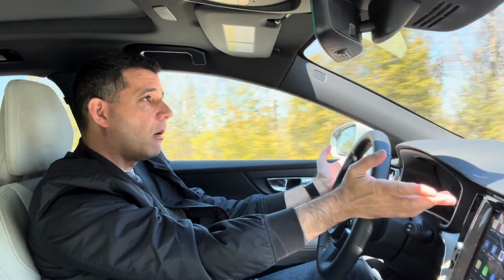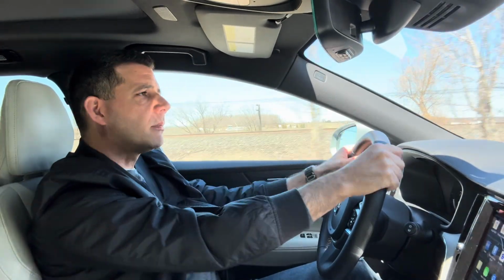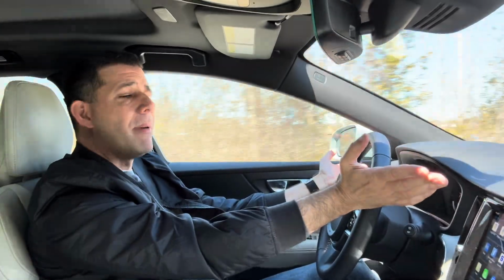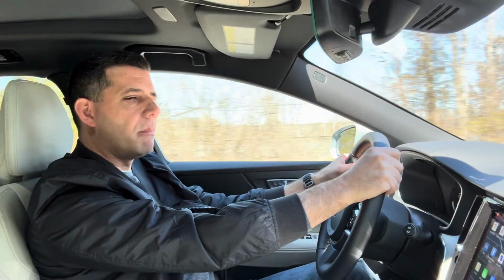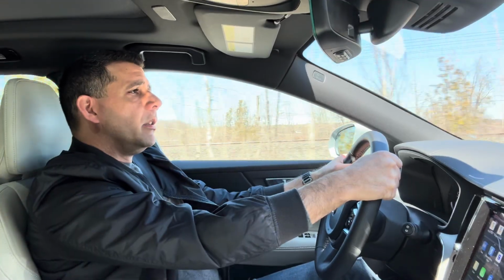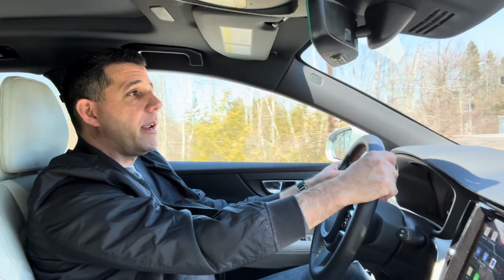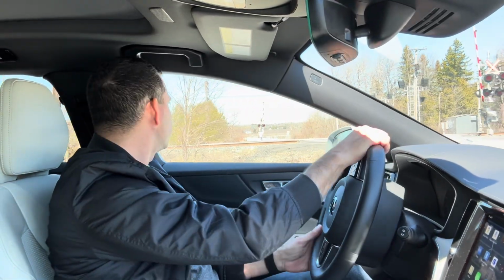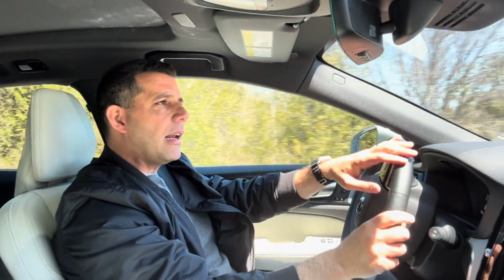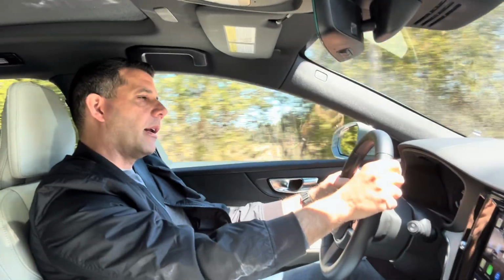So the V60 Cross Country, as I was saying, is sitting in a very unique segment. I would say it's a wagon, but the size of this one is almost compact instead of mid-size. This reminds me of the size of a Mazda 3, for example. I think it's a little bit bigger, but it's cozy and tight in here. So there are no real competitors in this segment for the North American market. The BMW 3 Series and the Mercedes C-Class have wagons, but not for the North American market.